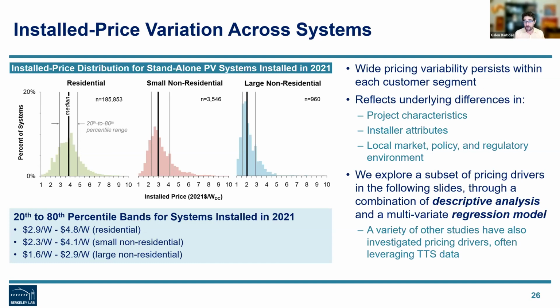And you can see, across all different customer segments, there's really this wide distribution in pricing that has persisted over time. And that pricing variability reflects a whole host of underlying factors: differences in project characteristics, differences in the installers and their pricing strategies, for example, and differences in the characteristics of the local PV market and the overarching policy and regulatory context. And so throughout the report and also in a variety of other studies, we've explored some of the reasons for this pricing variability. And I'll go through a little bit of that material now and provide a nod to some of the factors that are affecting this pricing variability.